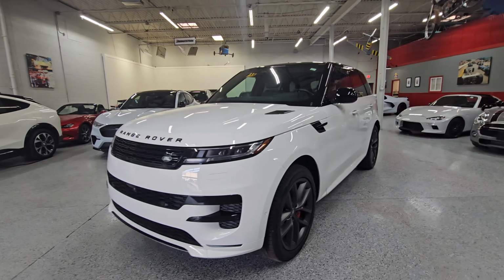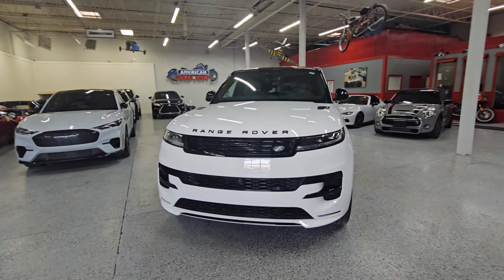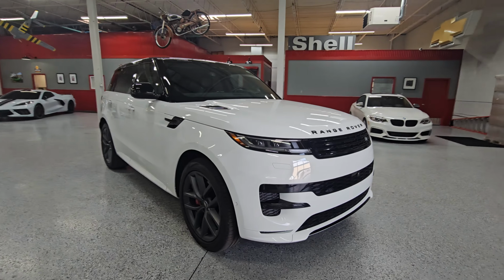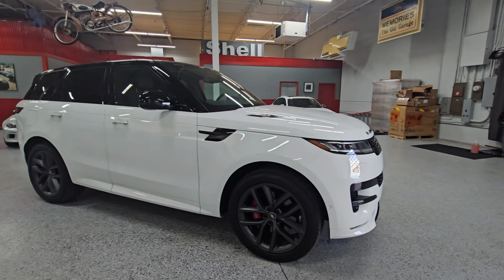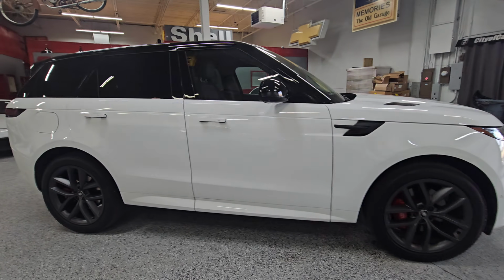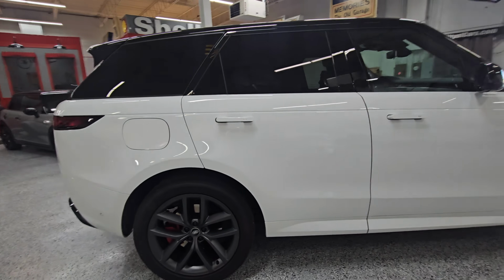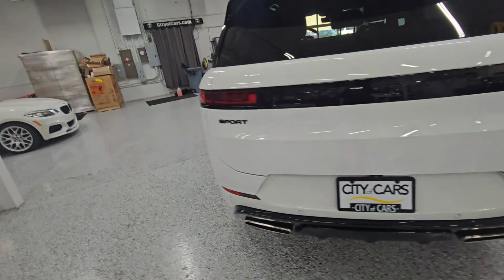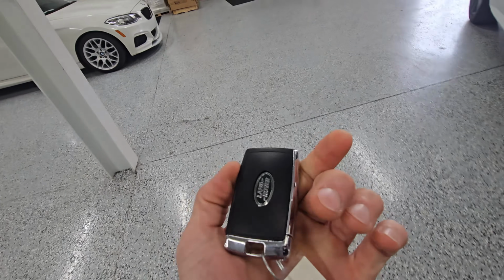Now, the car's got about 8,000 miles, so it's pretty much a brand new used car, so not much to apologize for on this one. One owner, no accident vehicle, so definitely what you want to be getting if you are getting a pre-owned Land Rover. Coming into it, you do get a set of keys with the vehicle.